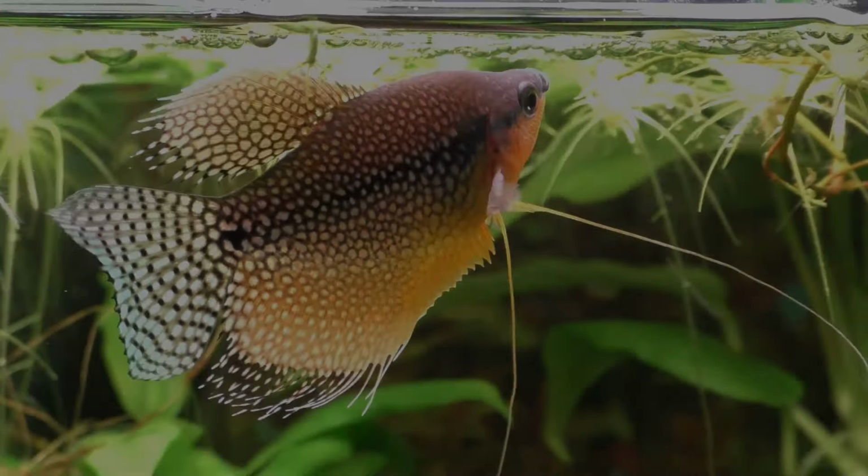All gouramis and their close relatives, the bettas, have gills that are used to extract oxygen directly from the water. But they can also take in air from above the surface of the water and then swallow that air, where it is then sent to a special organ known as the labyrinth organ. This organ is located just above the gills, and it contains a dense network of small passageways that are lined with tiny blood vessels that can extract the oxygen from the air and then send it into the bloodstream.